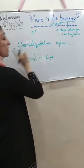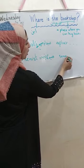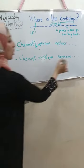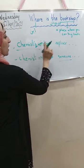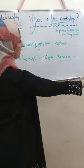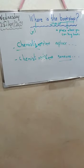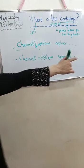Okay, chemist without S means someone who works in the chemist. هون معناها شخص بيشتغل بالصيدلية. But here, chemists with possessive S, a place where you can buy medicine. مكان اللي بتشتري منه الدواء. So please, here, distinguish. You have to distinguish between chemists with S and chemist without S. Chemists with S, a place where you can buy medicine.